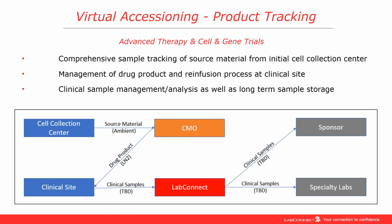I talked a little bit about the product tracking. If we look at how we've set up a sample tracking plan and using the digital pens and looking at the form, which is very unique and customizable, it allows us naturally to then extend that tracking and be flexible. So we can track the source material, which is the original sample from a subject or a patient, and track that to a CMO, and then also downstream track that through to the clinical site to then provide that medication to that subject or patient.